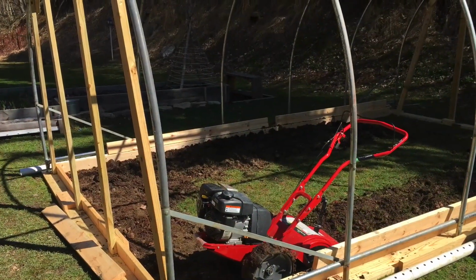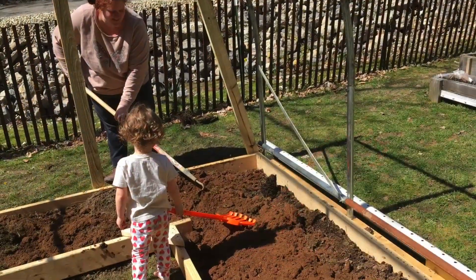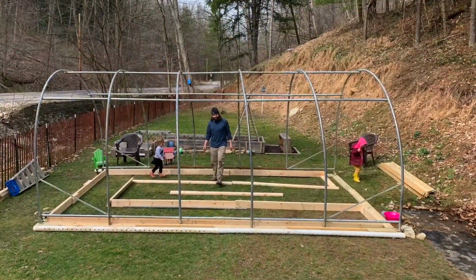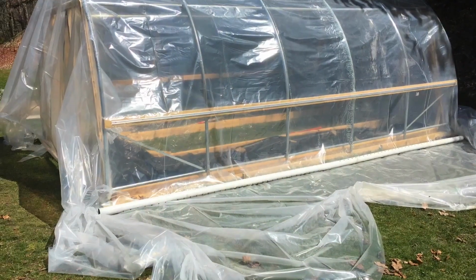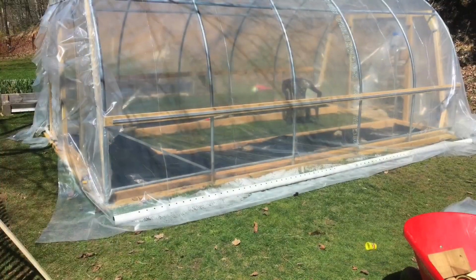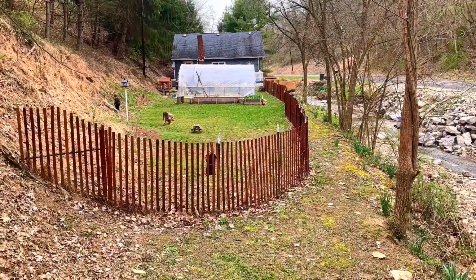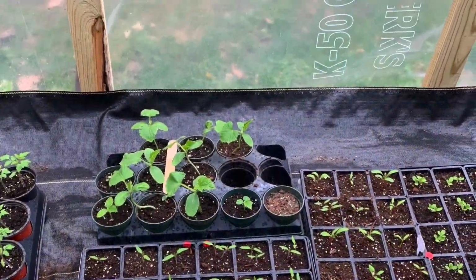We did a light till and then added peat moss, topsoil, creek soil, all kinds of good compost. We used an old high tunnel frame and then added plastic. We're considering a second layer next year. This year we went with just a single layer. There's our completed high tunnel right there in our yard. We started some seedlings in there this summer.